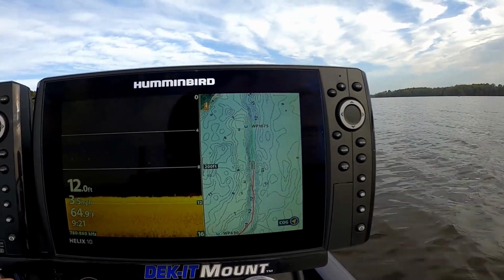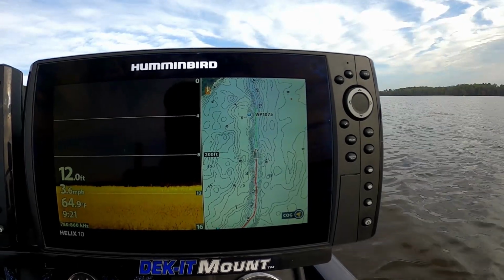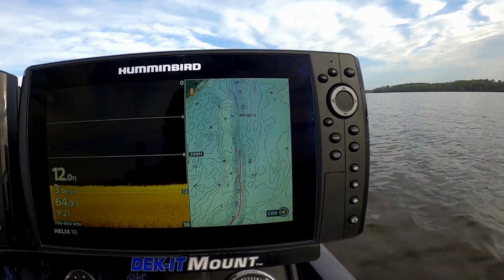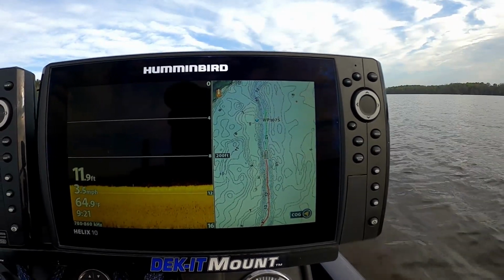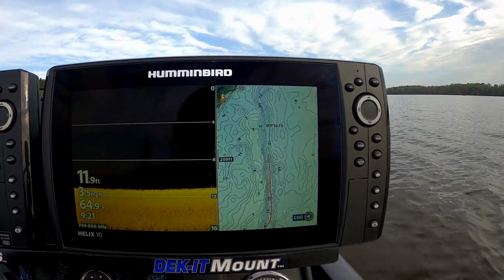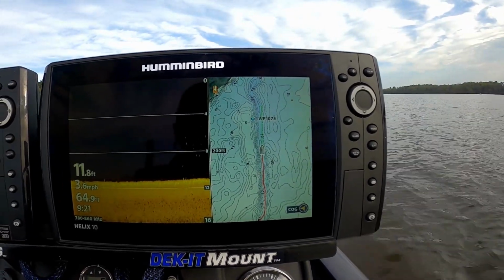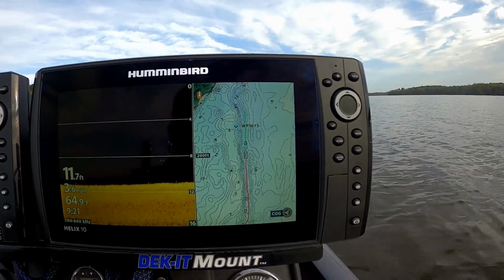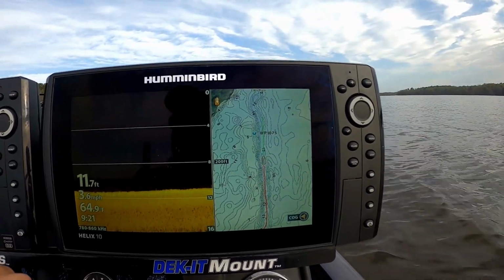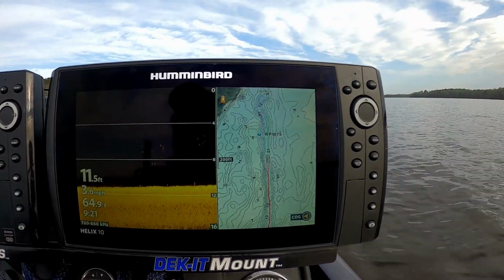If we don't find anything along the creek channel, then we'll make our way out on the flats and see if we find fish out on the flats, and we'll just slowly make our way shallower and shallower till we locate some fish, or decide they're not here and we have to go look somewhere else. So hang with me. I'll turn the camera back on after I've searched a little bit of this, and we'll let you know what we've seen.